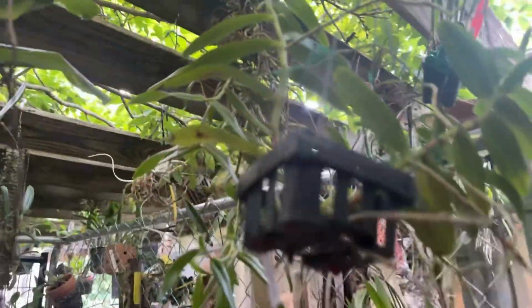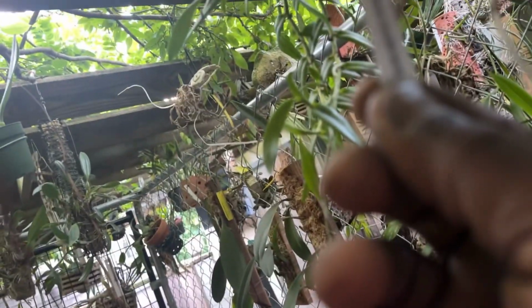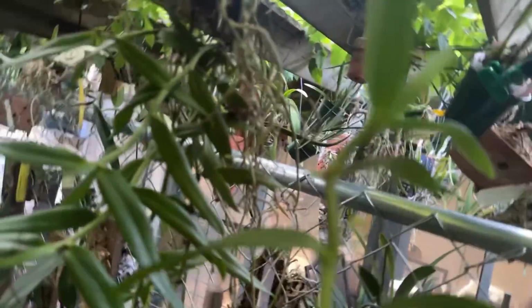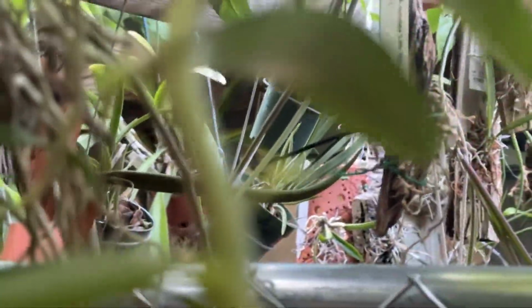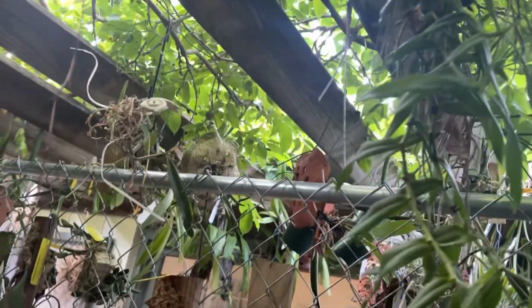All right, stepping inside the cage, we are right next to this Trichoglottis ludoviciana, and there is that flower bud right there. That's a flower bud. It's being difficult. And this is my Trichoglottis rosea.